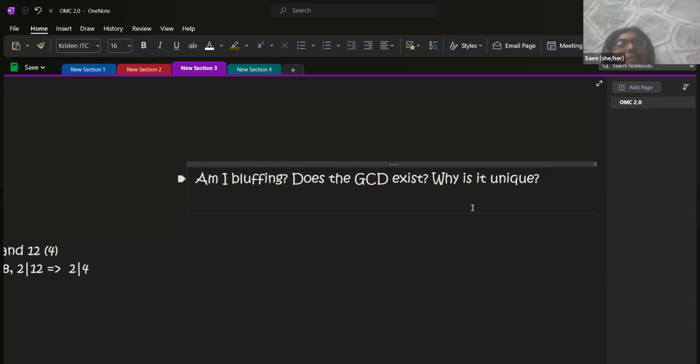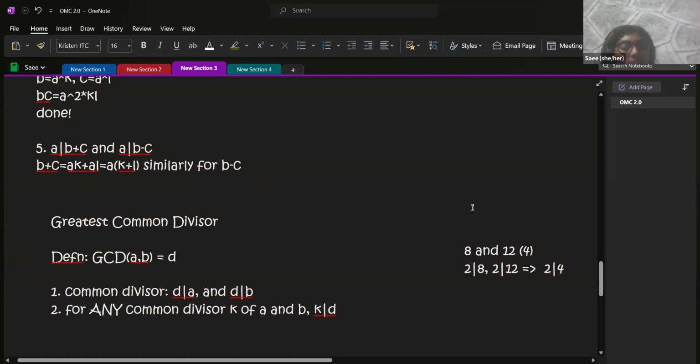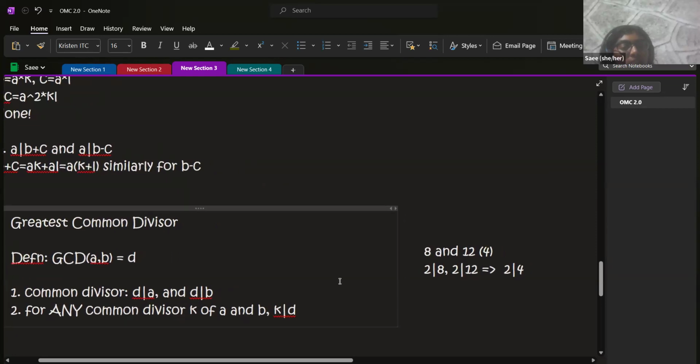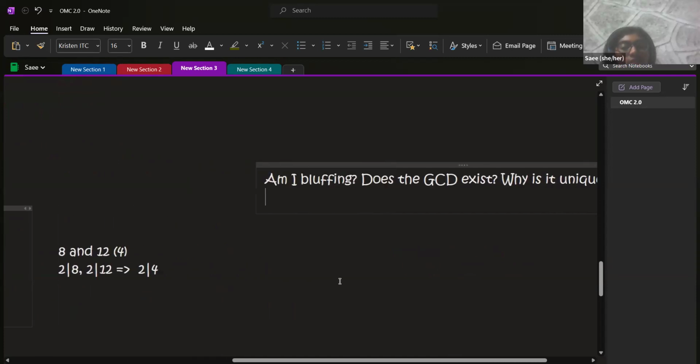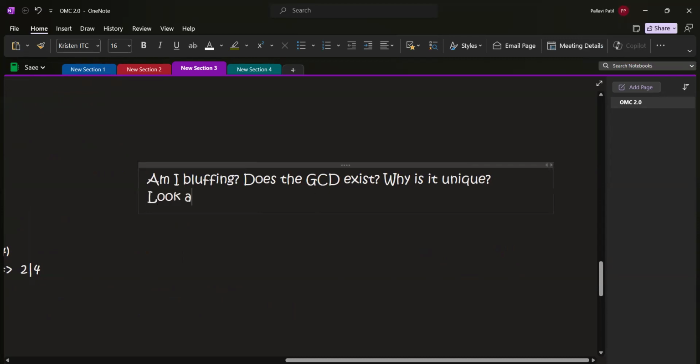Okay, wait. Let's go step by step. So firstly, let's show that it does exist. There has to be some number which is a common divisor so that every other common divisor divides it. So what Aditya is saying, Aditya, right? Yeah. Look at the set.